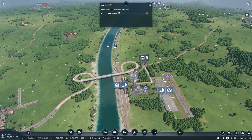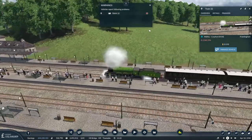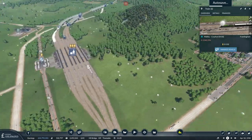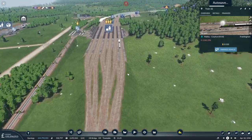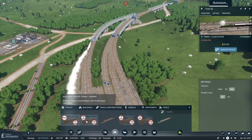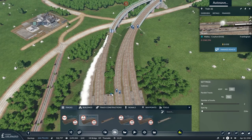Oh, hang on. What now? Oh, I had this earlier. What's going on here? It seems to be running into this platform and then has nowhere to go. Ooh, hello. I think some of my routing here is a little off. So I'll see if I can get that. Actually, while I'm here, see if I can get this set up too.